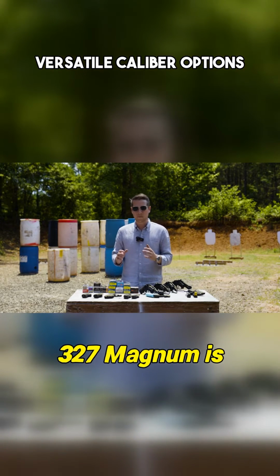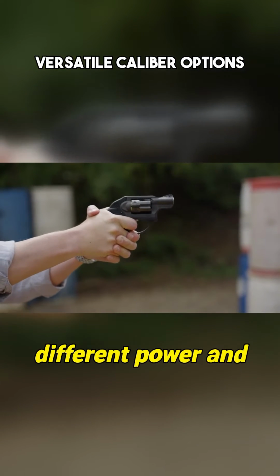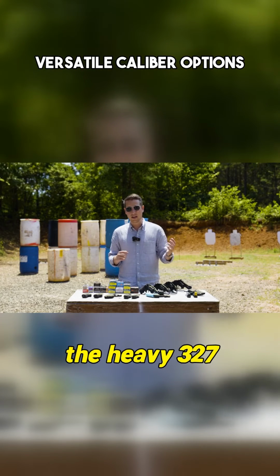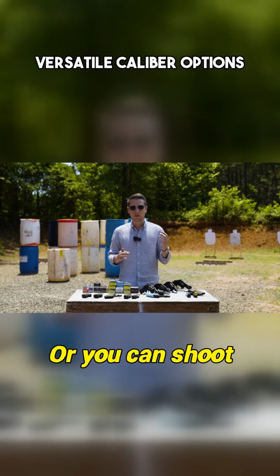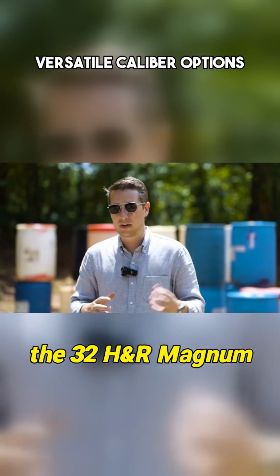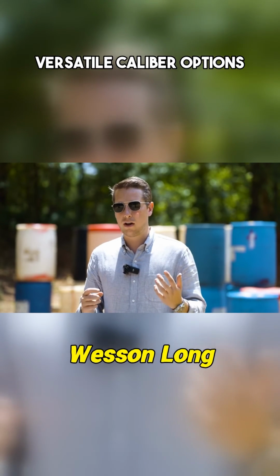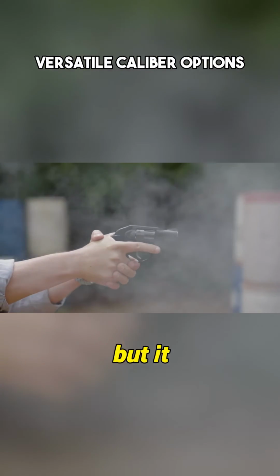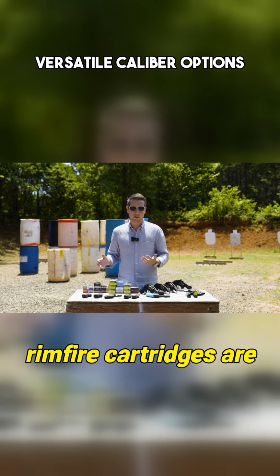The 327 Magnum is especially versatile because it gives you a lot of different power and recoil options all within the same gun. You can shoot the heavy 327 Magnum, which is going to have a lot of recoil and a lot more power, or you can shoot the 32 H&R Magnum, which is kind of a go-between. And then you've got the 32 Smith & Wesson Long, which has very low recoil, feels like a 22, but it is more reliable than your standard rimfire cartridges are going to be.